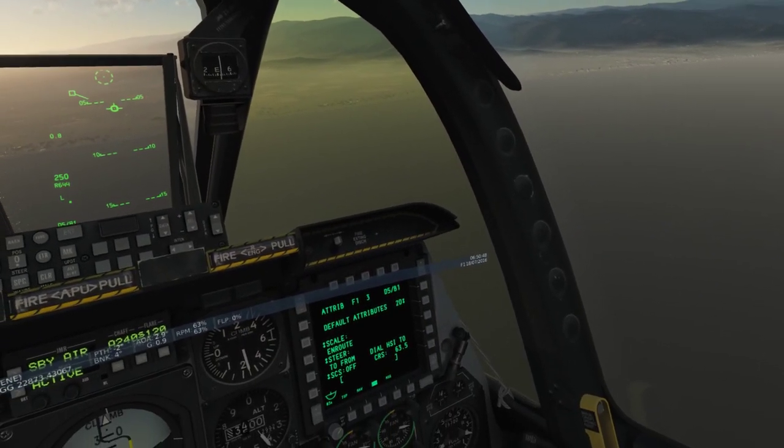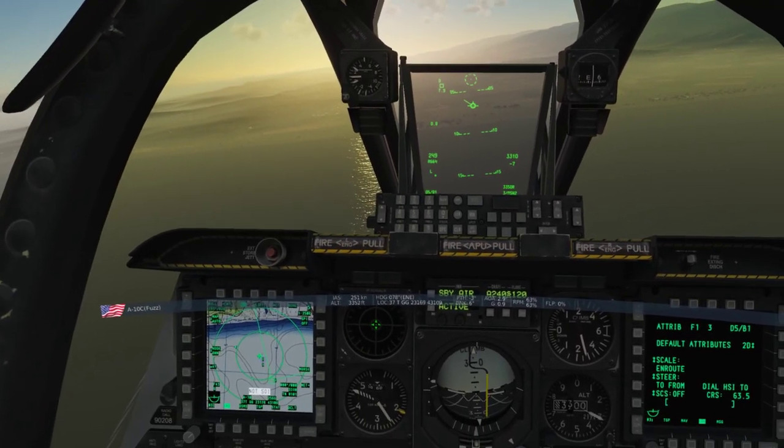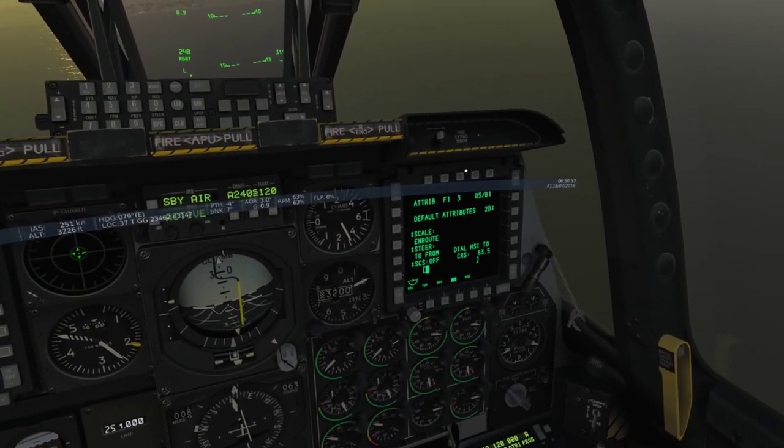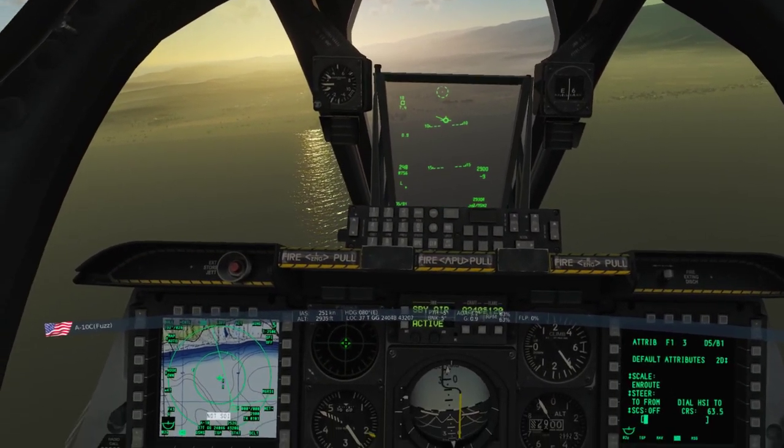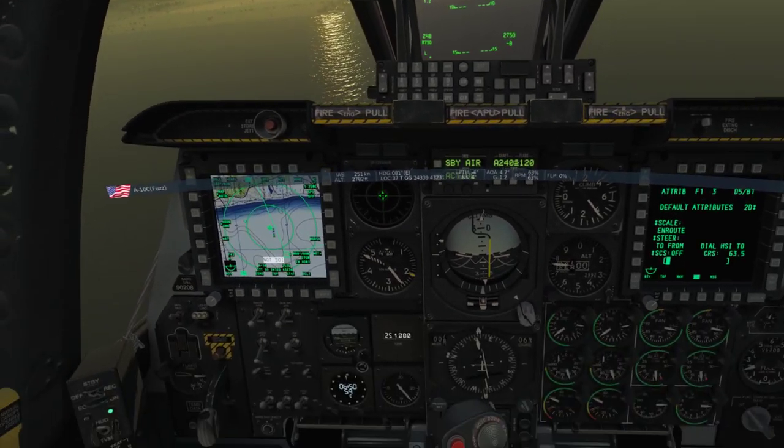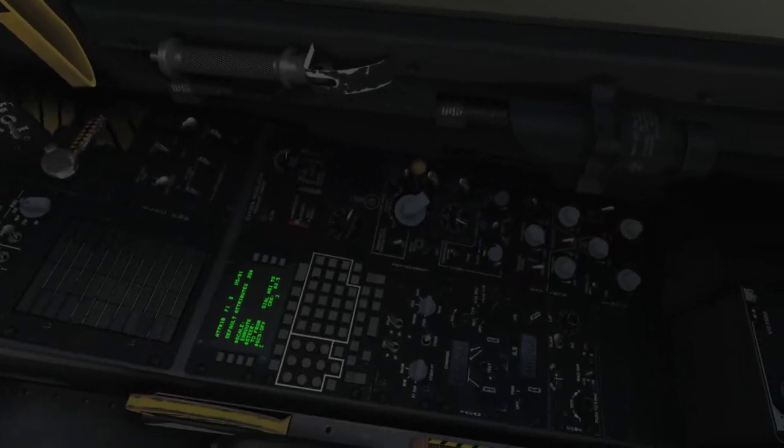Cabaletti. Colt 7-1, inbound. Colt 7-1, Cabaletti. Fly heading 232, 42. QFE 29.86. Runway 07. To pattern altitude.